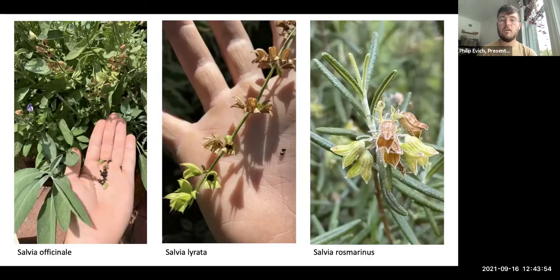And here's another example of those sepals that have been modified into a tube, which are holding the seeds in: Salvia officinalis, the culinary salvia or sage, Salvia lyrata, which is a native plant, and recently redescribed Salvia rosmarinus or rosemary.